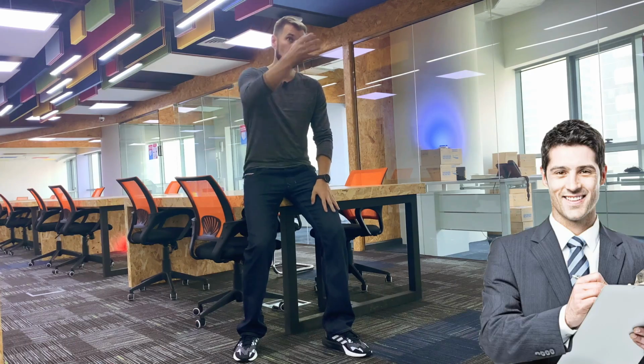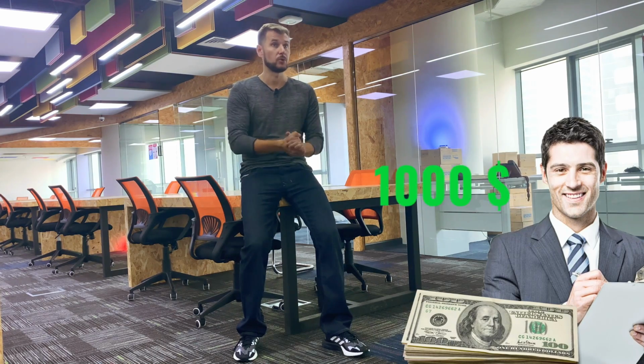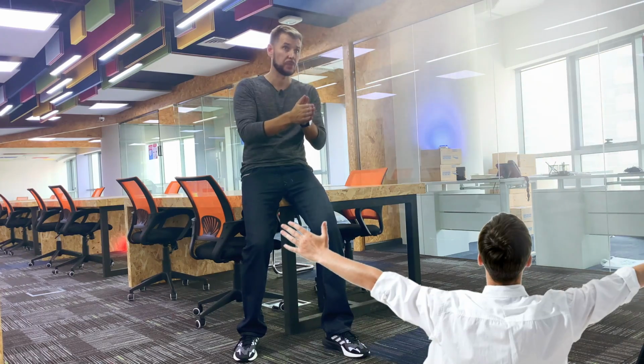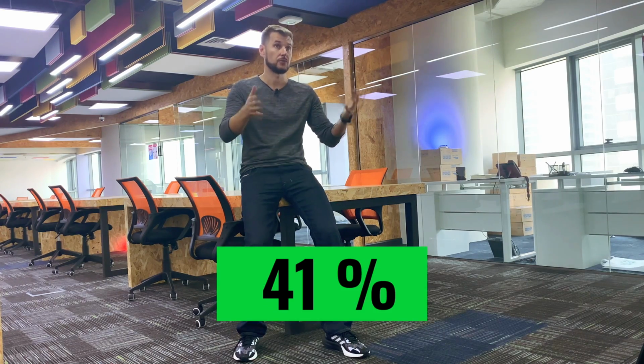Now let's go over the numbers again so that we all understand what we're talking about. There will be a lot of numbers now, so please focus on these as they will reveal a very fundamental aspect which is crucial for IPO deals. So once again, you have $1,000 and it is still on the broker's account, and your $200 is allocated to Ozone, for which you pray and expect your 41% income in 3 months.